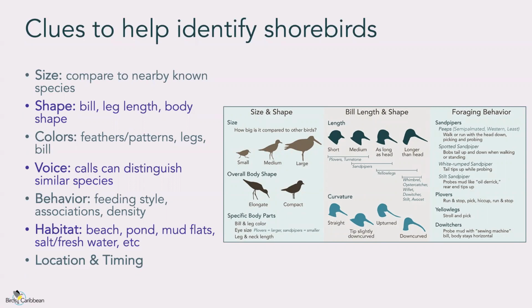I mentioned bill shape a little bit before. Bill shape and size are definitely a great clue for us to narrow down the shorebirds that we're looking at and try to identify them. Color pattern, leg color, and bill color can be very important.